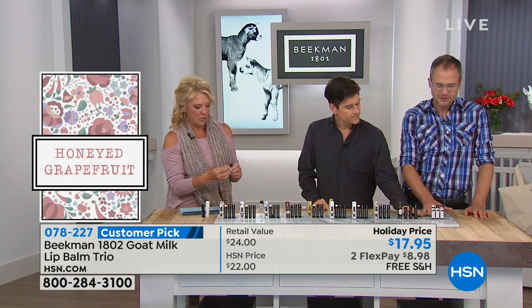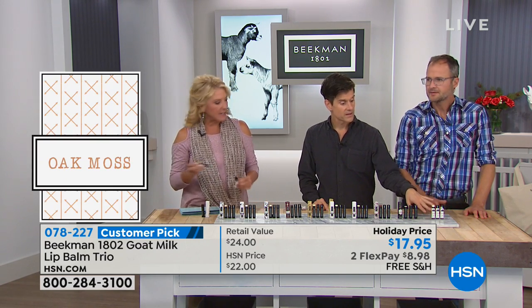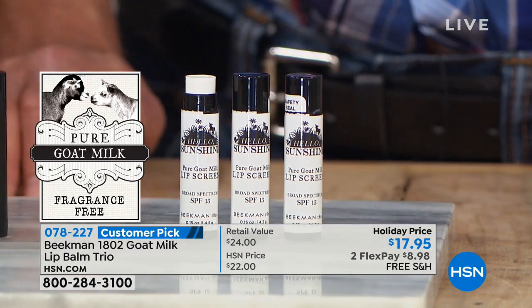Blush. And then finally, we do have the SPF. I thought we had sold out of this, but apparently we have it back. And that's Hello Sunshine? Yeah, Hello Sunshine. This is SPF for your lip in the Pure, so fragrance-free, but with SPF protection. Now this is, again, a customer pick. You can definitely read the reviews. Two flex, free shipping. This is an awesome stocking stuffer too.